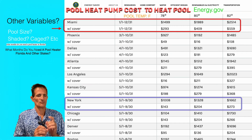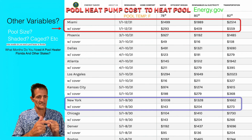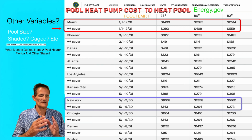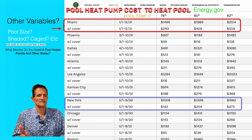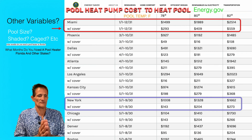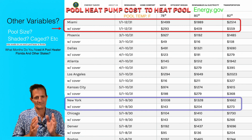And then I looked at the cover. They're showing roughly an 80% decrease in the cost to heat a pool with an electric heat pump. 80%. I don't think this is realistic, and I don't know how many hours they were expecting to have the pool not covered, okay? Whether it's uncovered during the afternoon or at night when it's a cooler time and you would lose more heat. So I don't know how they got with and without cover. But my experience has been it's not going to be an 80% savings. I believe in pool covers, I just don't believe it's going to be 80%. So that was the problem I had with Miami and those other factors.